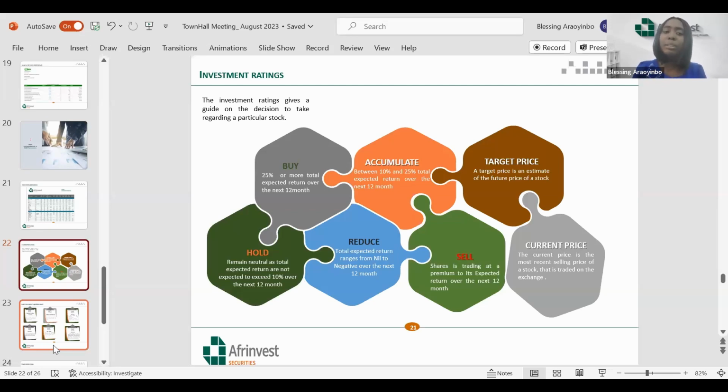For those that actually bought Dangote Cement, they are smiling now. For instance, corn oil at this time last year was roaming about 26, 27 naira. And now corn oil is about, I think, 80 something to 90 something naira. So you know that you've made over 100%.